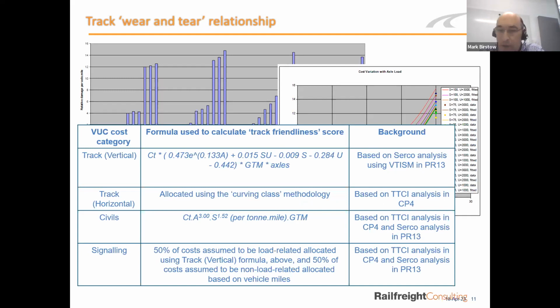The next one, the horizontal one, was a separate exercise, but really looked at the ability of different vehicles to curve, what Alan was talking about with the TF25. In terms of damage and wear and tear to underbridges, culverts and embankments, the civils function, it's a bit simpler. And then the split of the signaling: half of it is fixed, but the other half is a proportion of the track vertical damage function.